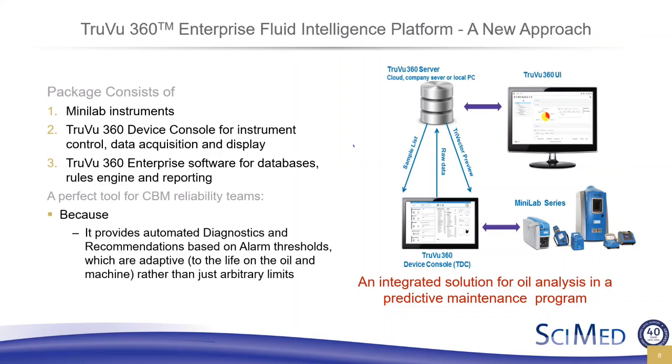So the TrueView 360 enterprise platform is kind of a new approach. It consists of two parts. We have the instruments themselves, and what we call the device console. This is a separate software package that actually drives and controls the instruments.